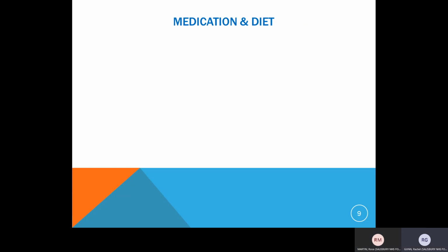Okay, so now looking at medication and diet. Medication can affect your nutritional status. There is some evidence to say that medications can affect your absorption of certain vitamins and minerals. The worst offenders probably are gabapentin and pregabalin. Research has found that almost all patients taking gabapentin have put on weight, and unfortunately it can be a significant increase in weight. This then leads obviously to increased pressure on the joints, which then can lead to an increase in pain.